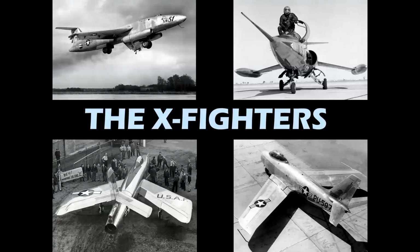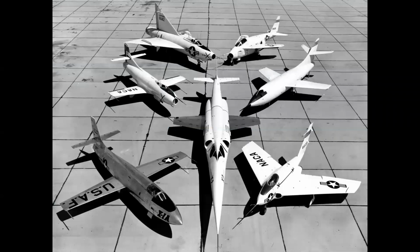Now, when we say X Fighters, are we talking about X planes? No, that was a separate family of very unique aircraft. You can see here in what I call a family portrait. These were dedicated flight test research aircraft designed exclusively to probe the frontiers of flight in speed, altitude, thermal regimes, with the exception of the XF-92 that you see at top left.